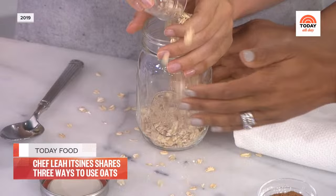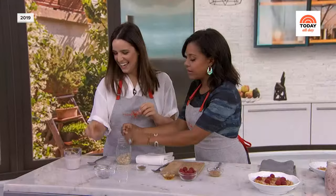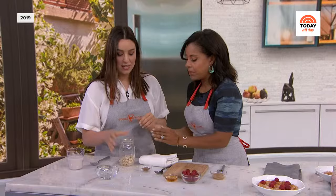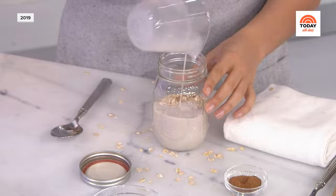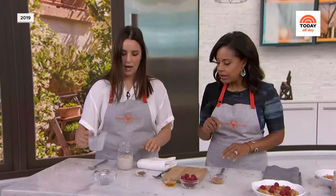So we're going to put some oats in a mason jar. Oh, I'm going to mess this up, but it's fine. Don't worry. I've never done it. I've said I want to do it. Dylan does it all the time. It's really good to have if you're in a rush. Then we've got a pinch of cinnamon. You can put all the flavors as well. You can change it up. Some almond milk or some milk of your choice. Do you change the amount because it's overnight? No, it just depends on how much you want to have.